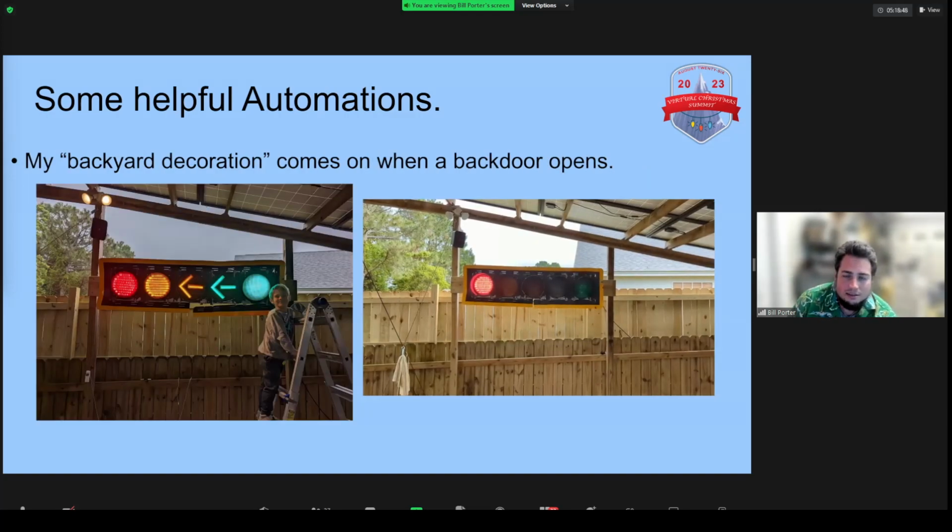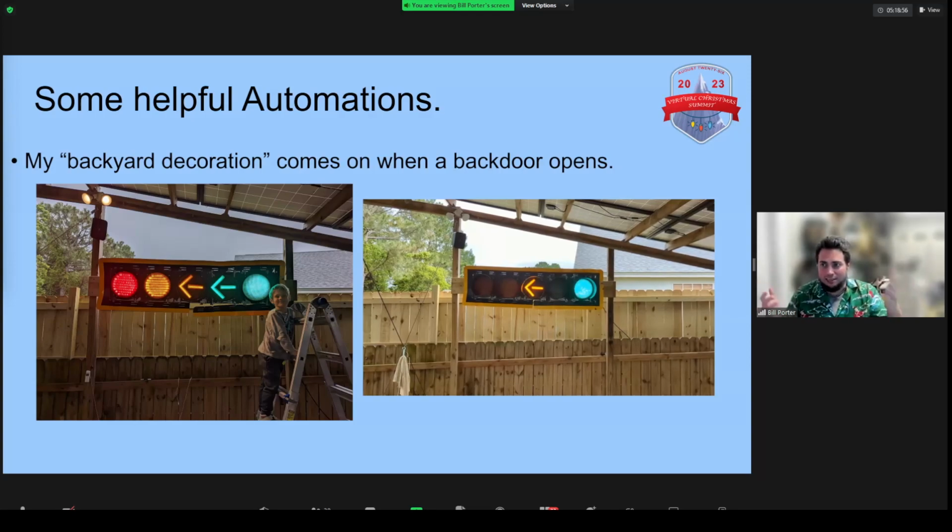Oh yeah, this was one of my hurricane trophies from the last hurricane we had that was real bad. So that's another example of an automation. When I go back in my backyard, my hurricane trophy turns on and runs for me. And when I leave my backyard, it turns off. Yeah, Cat 5 hurricanes, not recommended.